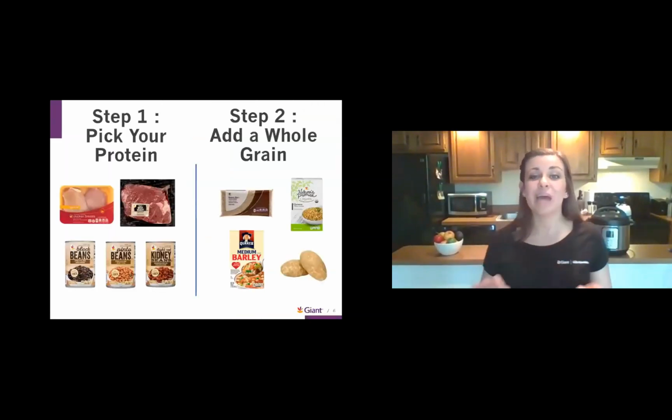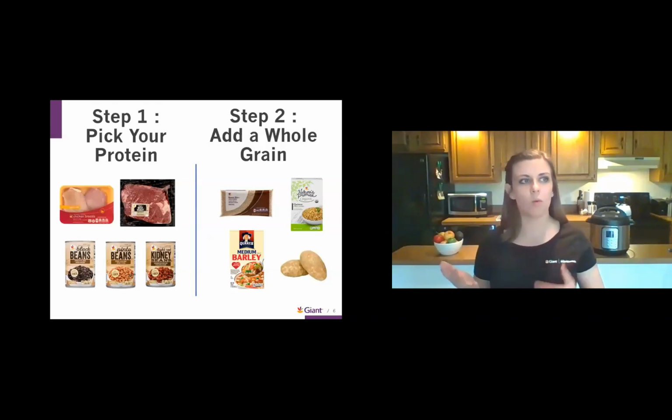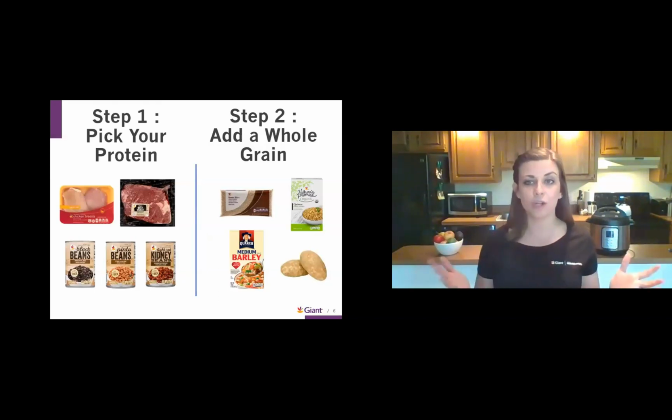All right, so step one to the easiest meal you'll make this week, pick your protein. So picking your protein is the best place to start when making one of these meals, because your protein helps you decide what other additives to put in your meal. So what produce you're gonna add, maybe what sauces or seasoning, it all starts with your protein.